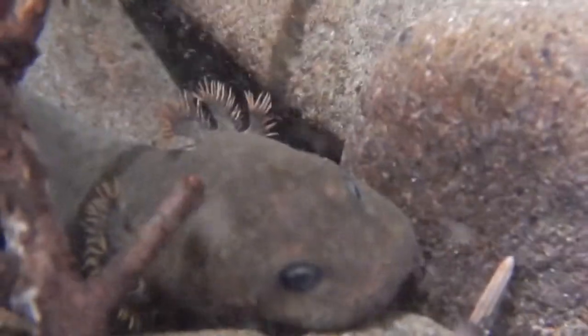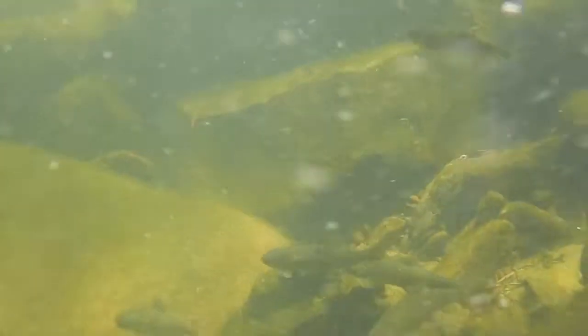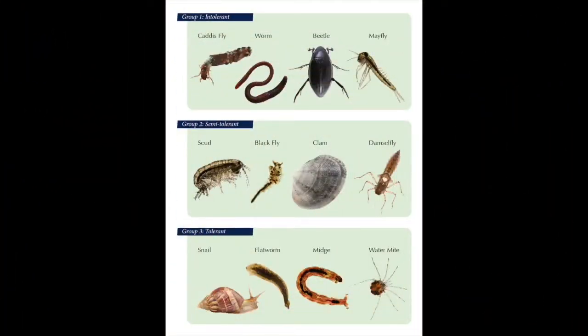Aside from looking like crazy underwater aliens and breaking down leaves and algae in the creek, benthic macroinvertebrates feed many other animals, including birds, frogs, salamanders, and of course, fish. These animals are then eaten by other larger animals in the ecosystem, sometimes humans. Can you imagine what would happen if there were no benthic macroinvertebrates in the creek? Would that affect other parts of the food web?